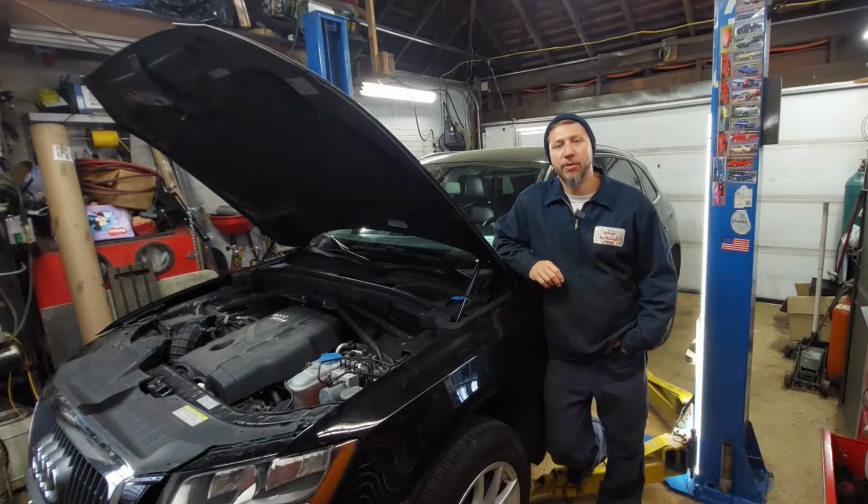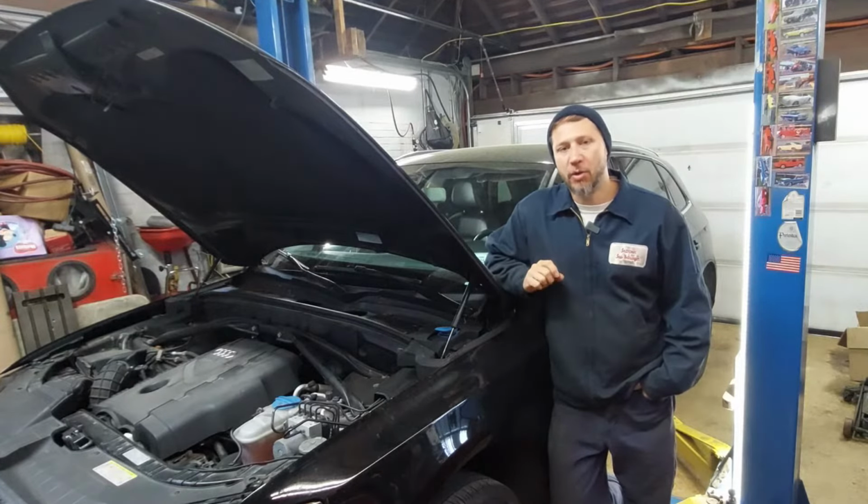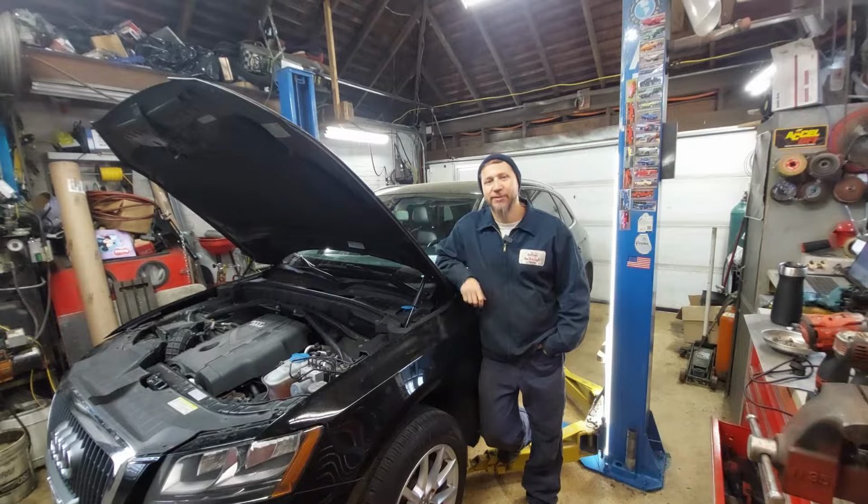Today we're working on a 2011 Audi Q5 with a 2-liter TFSI motor. If your car has the low oil pressure warning light coming up on the dash, you might want to follow along to see how we figure out what's wrong. Stay tuned.